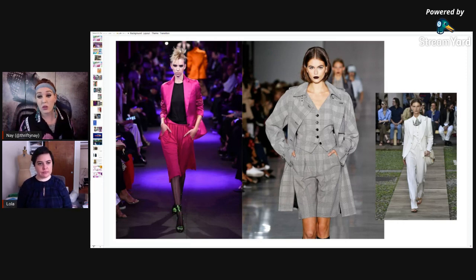Yeah. We were talking too in the fall about mixing and matching plaids. And I think that's still in trend. I've definitely seen a lot of outfits on Instagram and on runway photos that are very boldly mixing patterns, mixing different plaids.